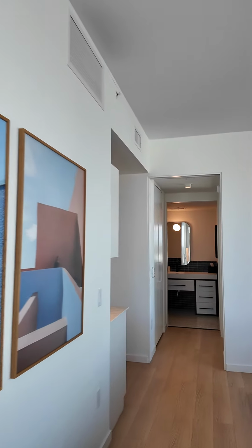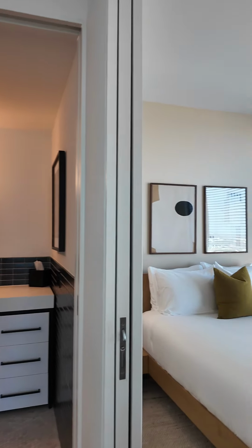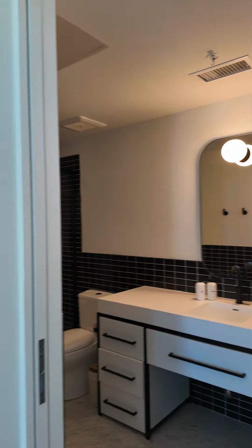And then there's another bedroom that's over here. Isn't this gorgeous? Look at this detail. It's beautiful. That bathroom, you're gonna love it. We're gonna see that in some details in just a minute.